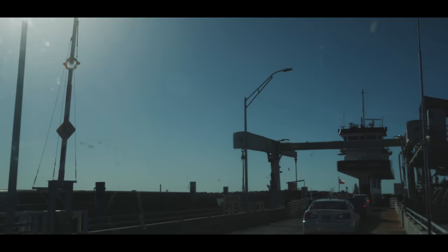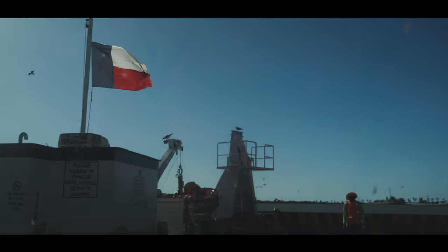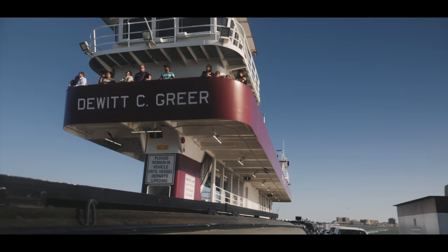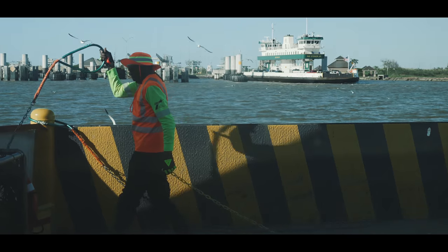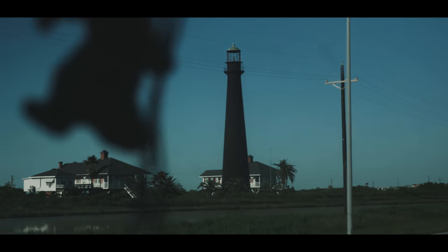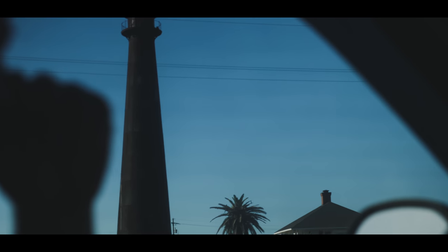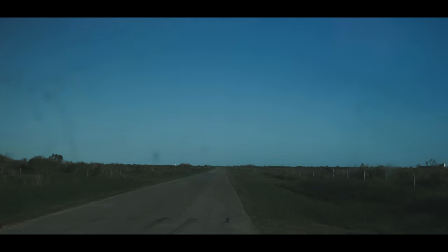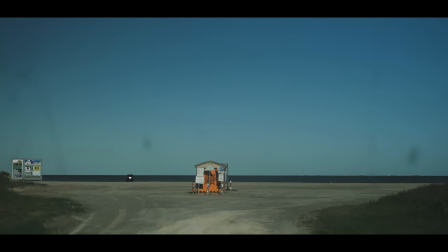Now we're taking the van onto a free ferry to the Bolivar Peninsula on the other side, because that's where we think we will find the beach camping. It took about 15 minutes to cross, and the ferry is free. Then after a quick drive, we found this side road which took us to the Bolivar Flats, where our free beach camping was waiting for us.